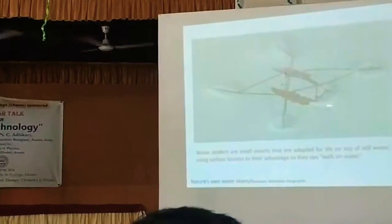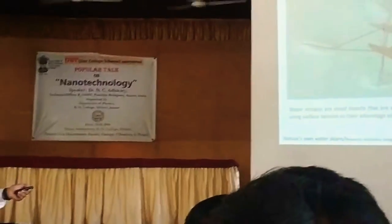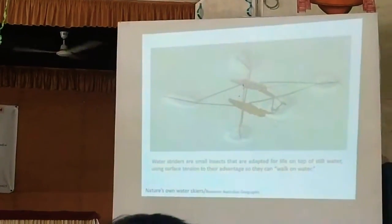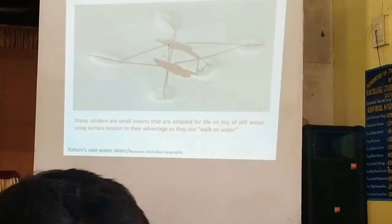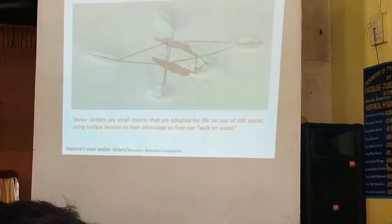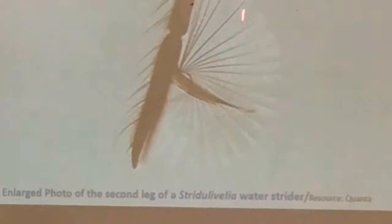It can float with surface tension, not against it. So how does it float? It has a number of spores here. If you enlarge the picture, you will see some nanospores. Those nanospores increase its effective area to work against gravitation with the help of surface tension. Now let us see how it is. We enlarge this, and the picture will look like this. These are nano size spores.